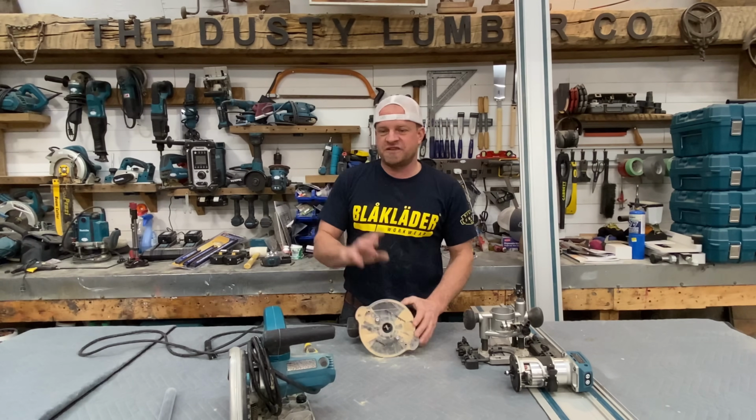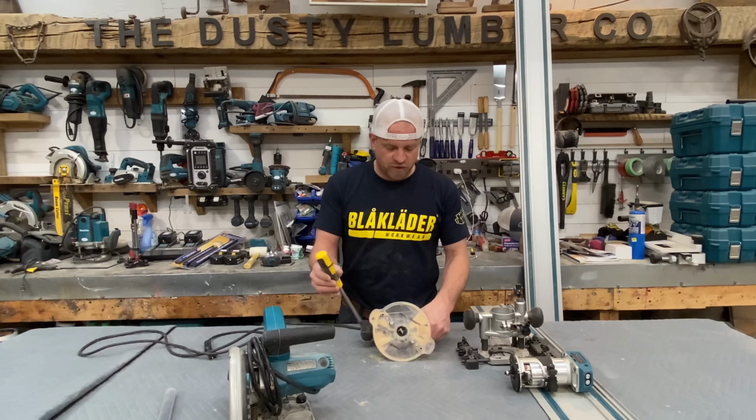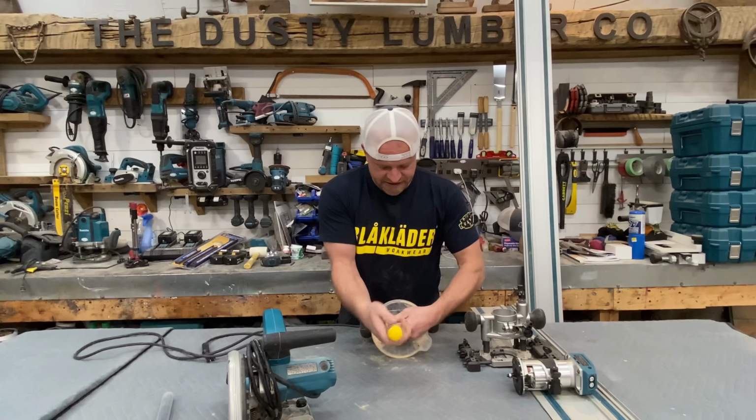So it's a wider base, and you'll see in a minute why I like wide bases when I get to the next router. But more importantly, and what this one is mostly used for, is it has these mortising pins that you can put in and take out.